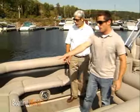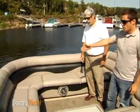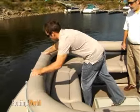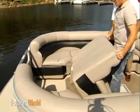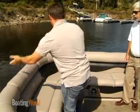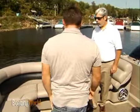This one has the optional bow filler couch, which gives you the nice sectional wrap feel to the front. Definitely a great option to add to any boat. It just stores in there. It can come out if you're not using it for the day, but nice. Just a really nice added feature. Nice in the water sports package too, to have a little extra seating up front as well.